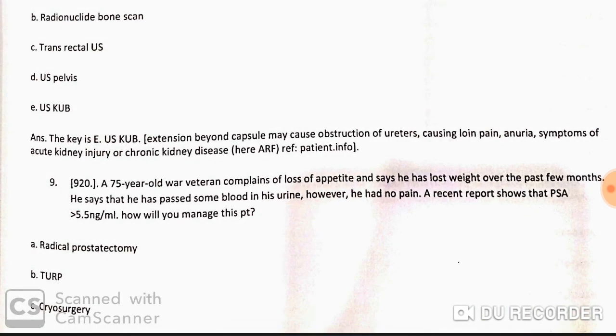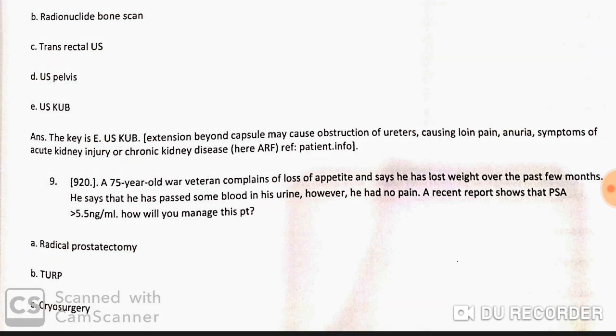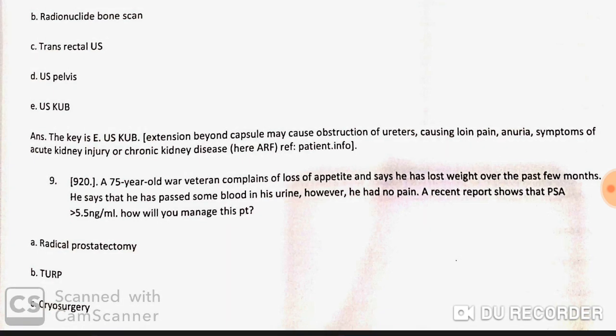Okay, now a 75-year-old war veteran complains of loss of appetite and says he has lost weight over the past few months. He says that he has passed some blood in his urine. However, he had no pain. A recent report shows that PSA is more than 5.5. How will you manage this patient? We need to consider in such a case loss of appetite, weight loss over the past few months, some blood in his urine, no pain, PSA more than 5.5.